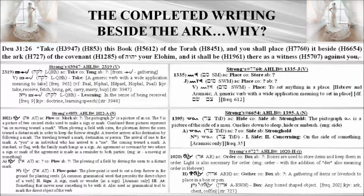Take El Ta, this Sefer of the Torah, and you shall place, Strong's H7760, in the Ancient Hebrew Lexicon, sum. It's a place to set anything in place, and the concrete is to store.